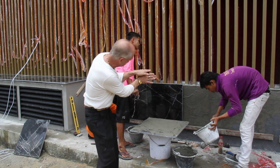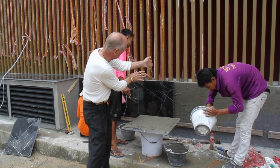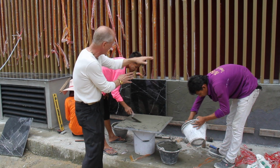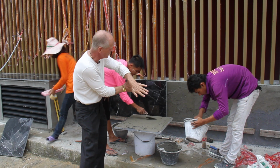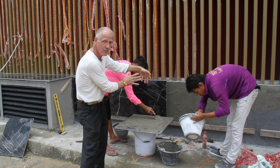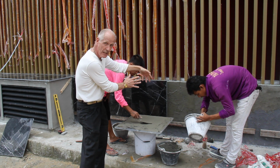That black marquina will come in between the vertical aluminum struts and be a nice marble finish right through. So as you're walking past the face of the building, you'll see the vertical aluminum extrusion dying into the marble. It's a very nice detail.